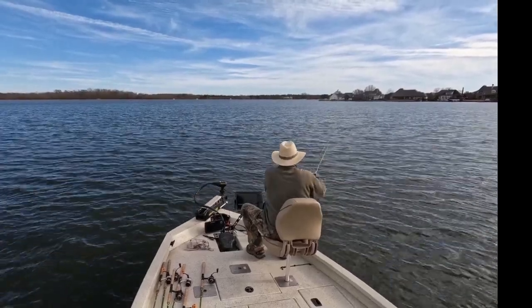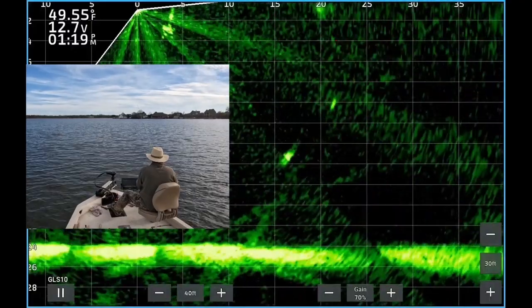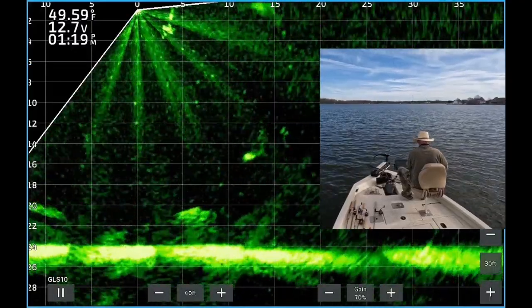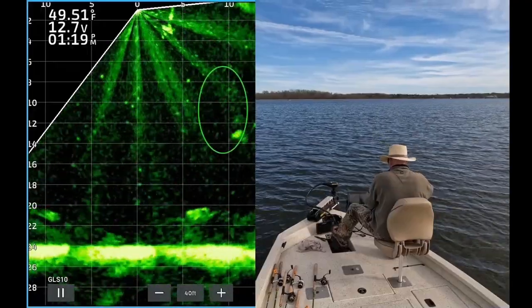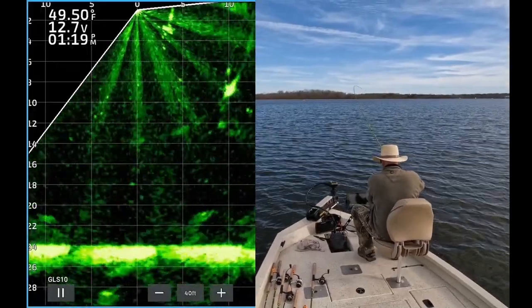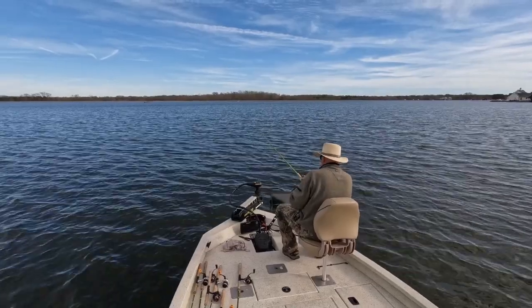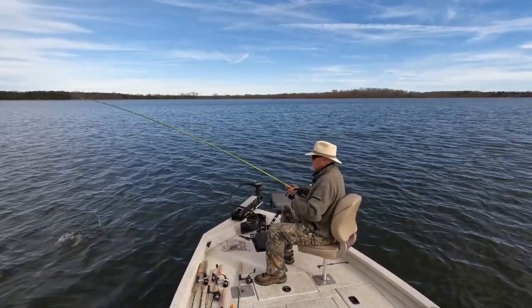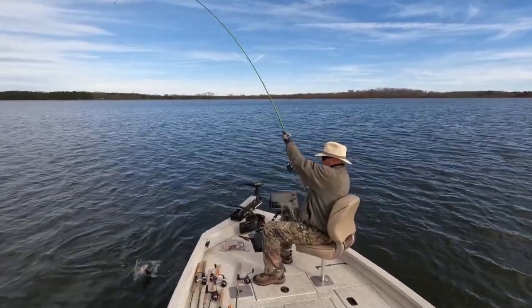All right, just casted it out there. There you see the crappie sitting about 15 feet from the boat, about 16 feet deep. There's the jig. He's taking a look. Boom! Couldn't resist. On his way to the boat. So much fun. Nothing quite like it. Boat flip.